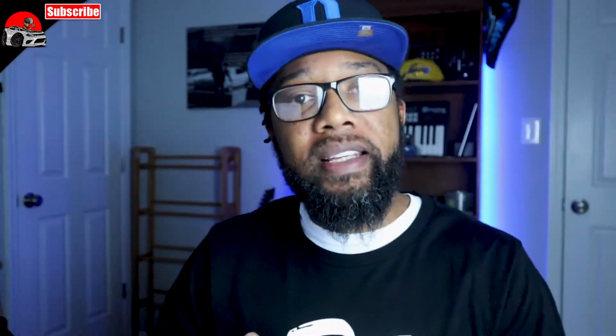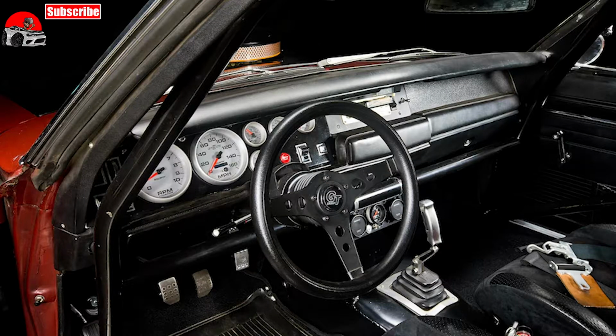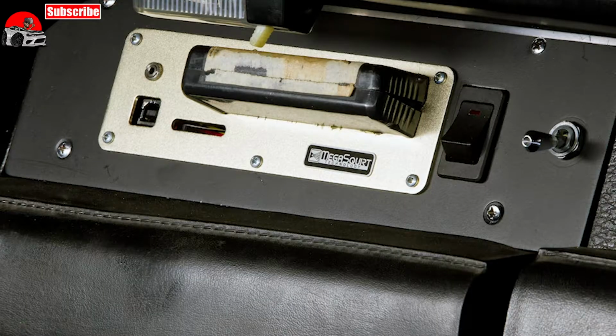Now, most of that remained the same, minus the rear seat delete for the tubes, as well as having the roll bars, new carpet, SCAT front seats, and a G-Force 5-point harness. The stock instruments were swapped with a set of Autometer gauges, a Grant steering wheel, and the push-button start from the Viper that was installed on the dash. And one of the most intriguing factors about this car, it has a disguised engine management computer, and it looks like an 8-track. Now, that's pretty clever.